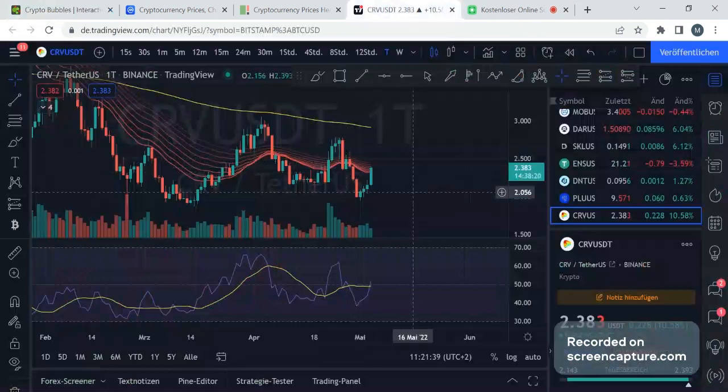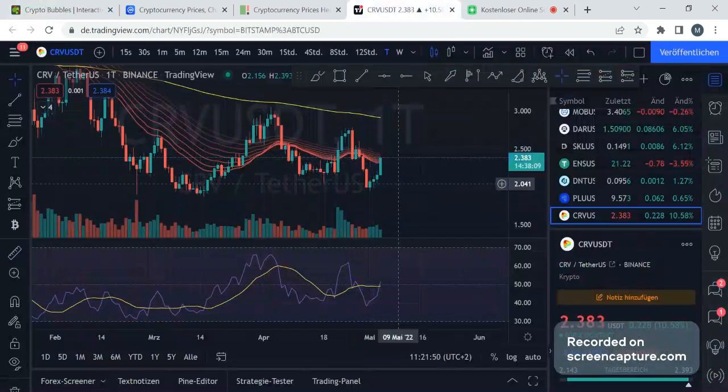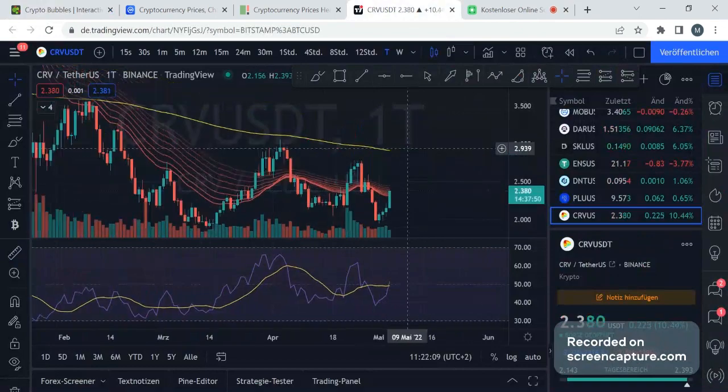Let's start on the daily chart, and today you can see the pump of 11% was pretty good already. Actually, it pumped the fourth day in a row. So right now it comes into the EMA ribbons, and if CRV can break through the EMA ribbons, I guess the next step would be here at $2.90.